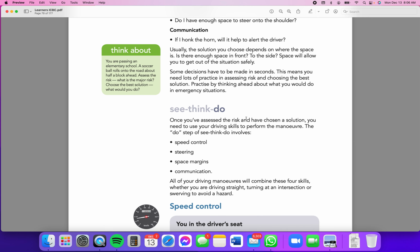Communication. If I honk the horn, will it help alert the driver? Usually the solution you choose depends on where the space is. Is there enough space in front, to the side? Space will allow you to get out of the situation safely. Some decisions have to be made in seconds. This means you need a lot of practice in assessing the risk and choosing the best solution. Practice by thinking ahead about what you would do in emergency situations.